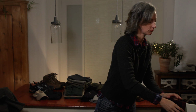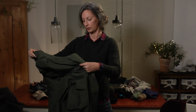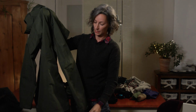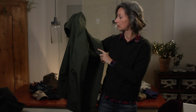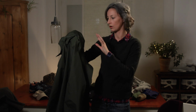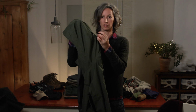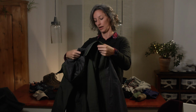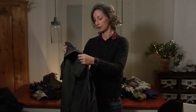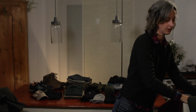Yes, if it's raining and I'm not sitting in a car, if it's not raining enough, I also have another rain jacket. This is just a jacket. I love this one. It's so cool, and the water comes off easily. You can adjust the hood, and it's from Marmot. So yeah, this one is for the lighter rain.